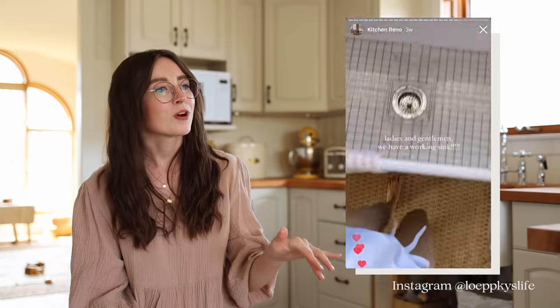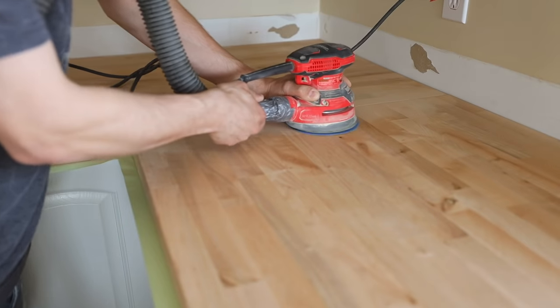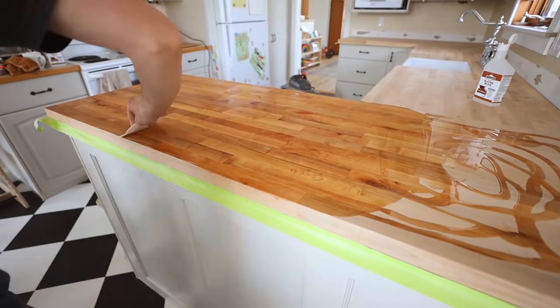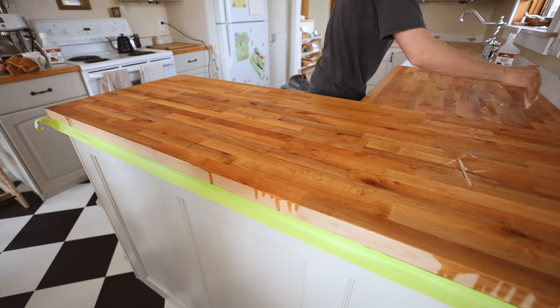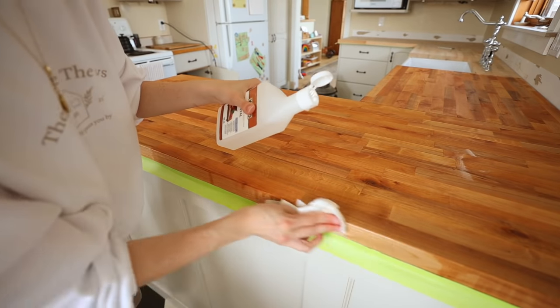Our plumber came the next day, hooked everything up, everything worked beautifully, and then we just got to work finishing up the countertops a little bit. Zach sanded down the joints just so that they were even and there wasn't any lip. And then we cured the countertops with butcher block oil, and we did this a number of times to really get it soaked in. It is an extra thing that we're gonna have to do in order to take care of these countertops, but it's very simple and definitely worth it.